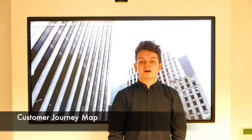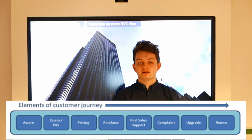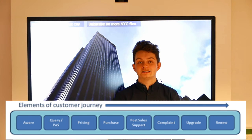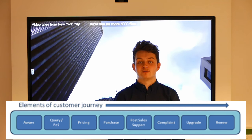Within our customer journey map, you can see the stages in the form of customer touchpoints. Touchpoints are any periods where a customer comes into contact with your brand. These touchpoints are split into 8 main categories: awareness, queries and POS, pricing, purchases, post-sale support, complaints, upgrades and renewal.